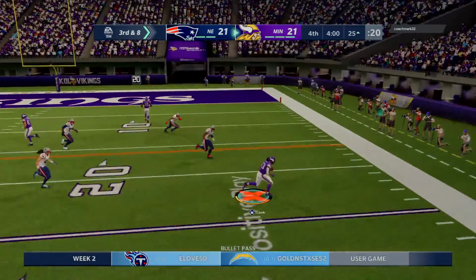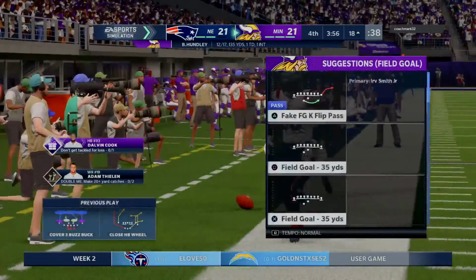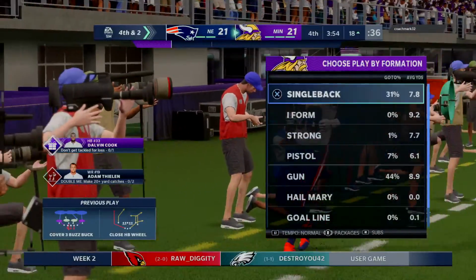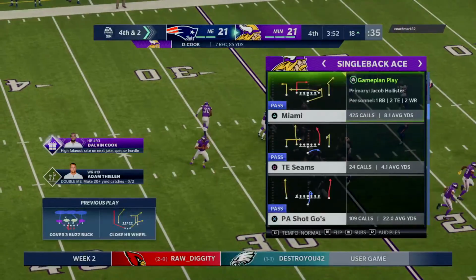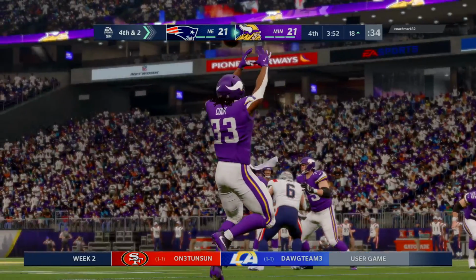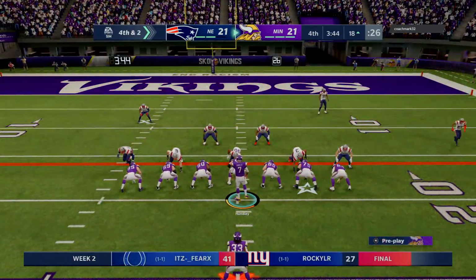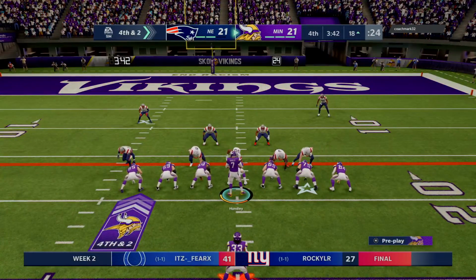Now they'll throw here out of the gun. And complete right side to Cook. And he'll be stopped short of the first down, right around the 18-yard line. 7 yards on the play, and that'll bring up 4th down. The offense staying out. They're going to go on 4th and 2.